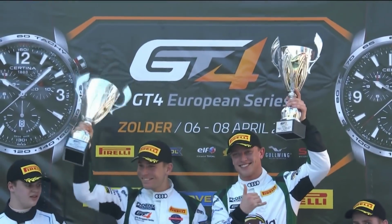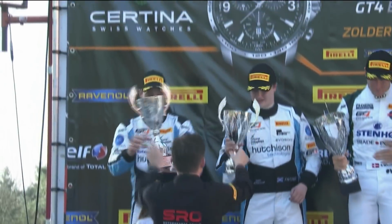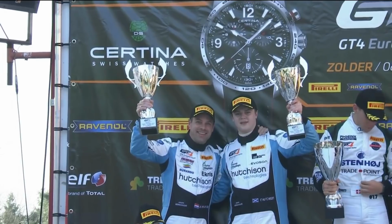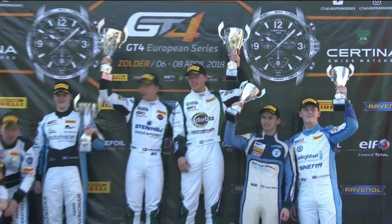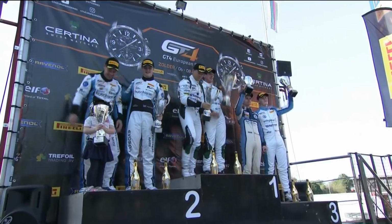But there we have podium victory, Nicolai Moller-Madsen, and on the right-hand side of the top step of the podium we have Milan Donci. Second place, the McLaren pair Ricardo van der Ende and the Scottish driver Finley Hutchinson, and third place, also in similar overalls, Will Tregurtha on the left and Stuart Middleton on the right. Photographers snapping away.